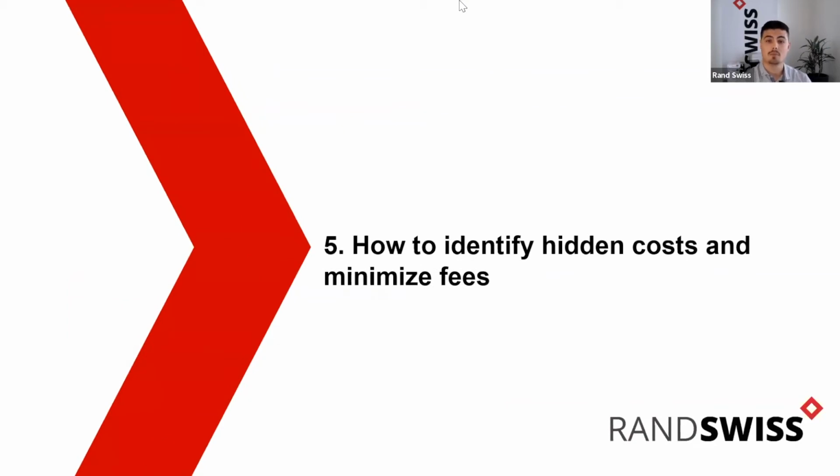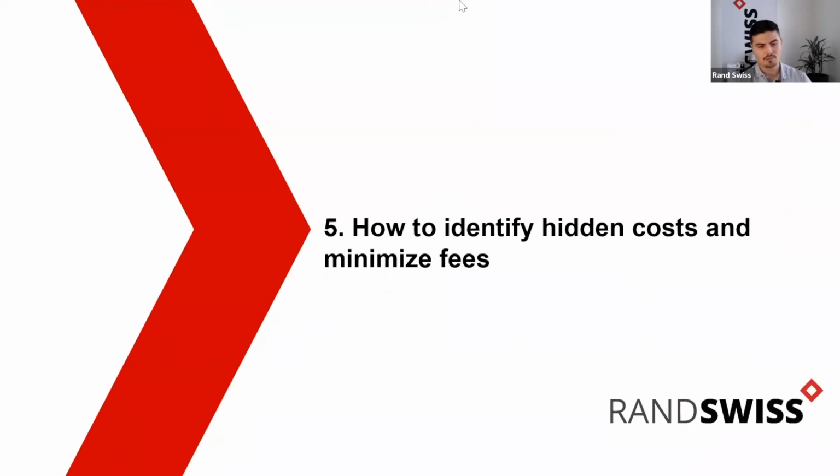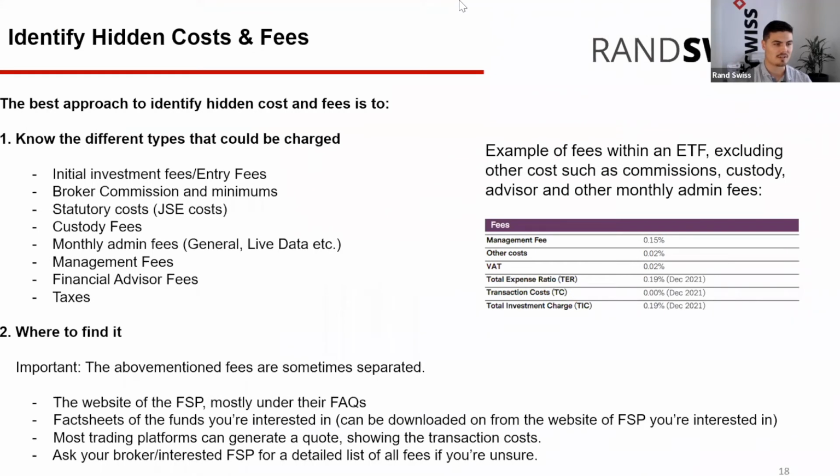Okay, then another important thing, how to identify hidden costs and minimize fees. It won't help us that much if we can have our tax all freed and not have to pay anything regarding that, but then you are still paying a lot of fees. So the most important thing for me is to identify the fees. You first need to know the types that are charged. So the best approach to identifying costs and fees is to know the different types that could be charged.